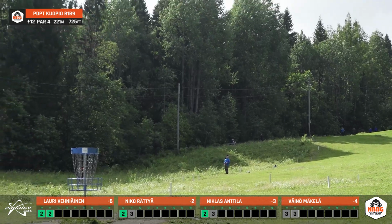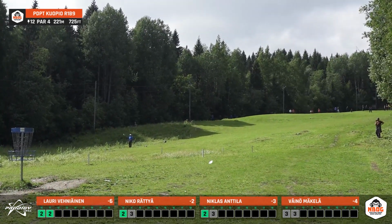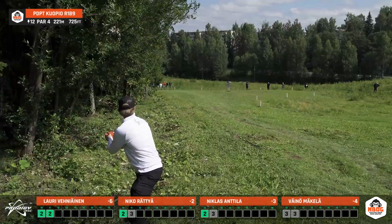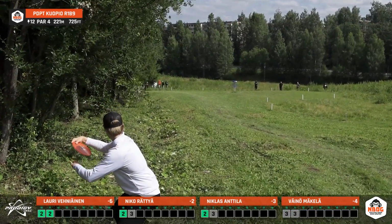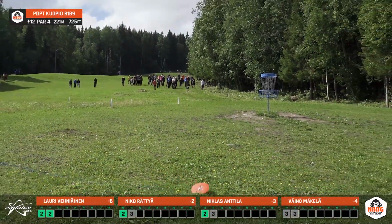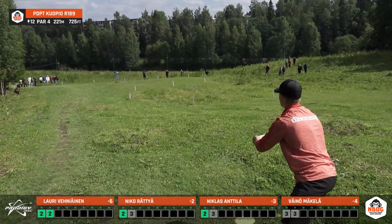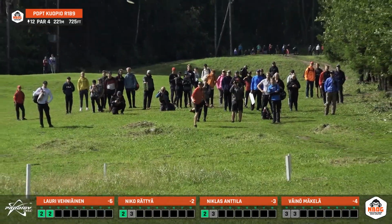And Niklas actually ending up even further away than I thought. Heisering it beautifully in. Gets a little bit of an 8-meter putt for his birdie. Nice and low. Gets a little bit of a skip and a flare up, but not too bad for Väinö. Väinö is pretty fortunate to be out of the trees there for that shot.